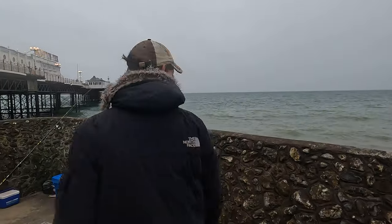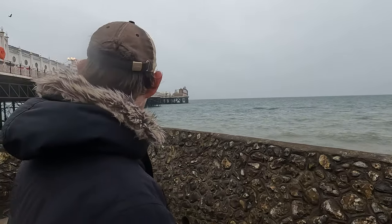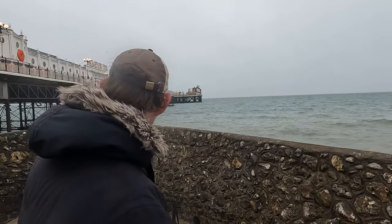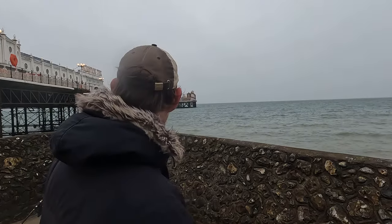You got a nice bit of pressure. I felt a nice bit of compression on the rod, let the rod do its work. If I had the braid on there, we would have added 15, 20 yards onto that cast. But, you know, lack of funding. We are on the mono at the moment, until I get some funding for some braid, then I'm stuck with this.